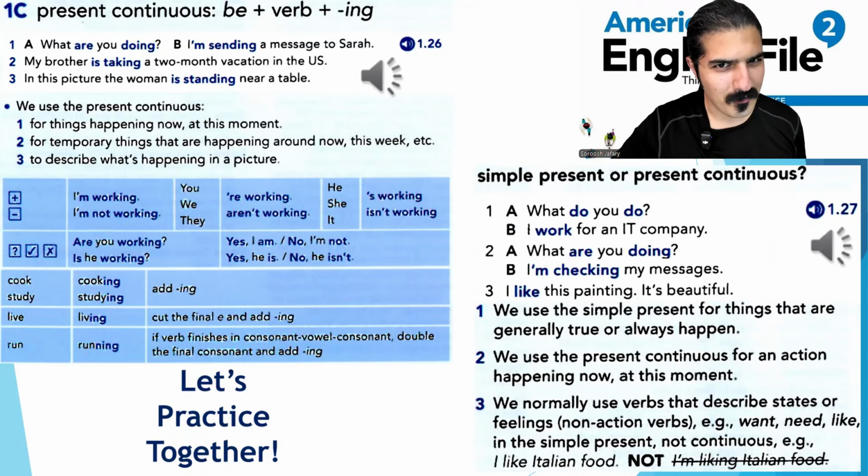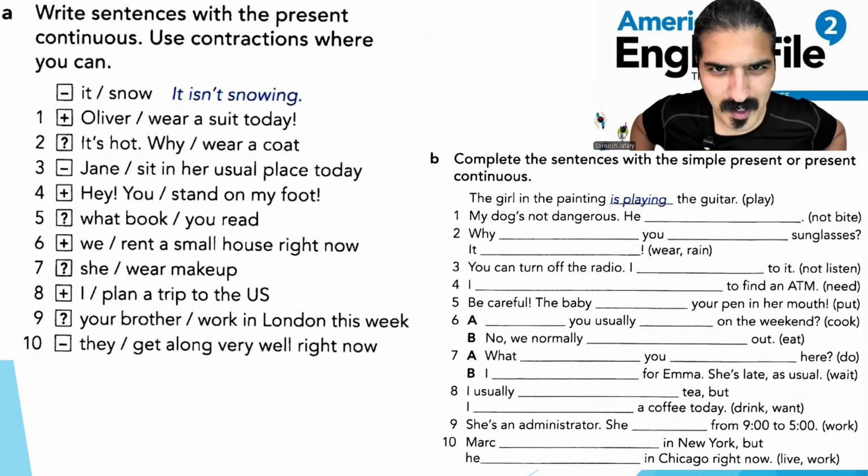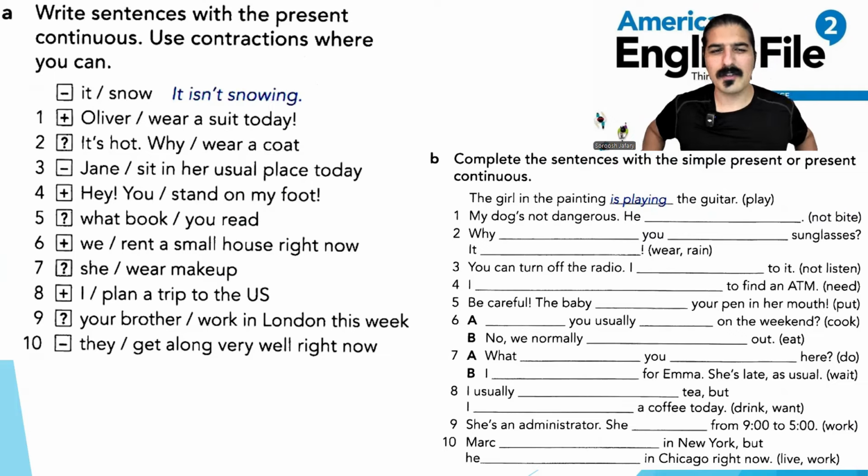Let's see what you got, tough guy. Okay, you know the drill. As always, we have two sets of exercises. For the first part, write sentences with the present continuous. Use contractions where you can.